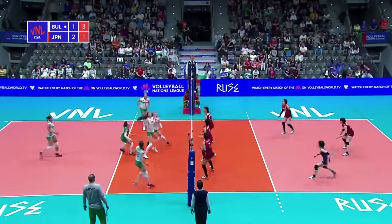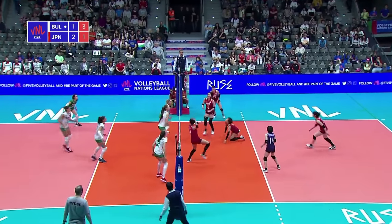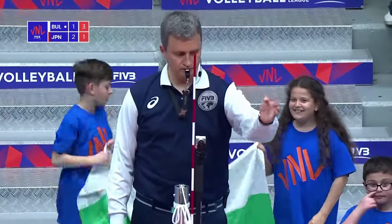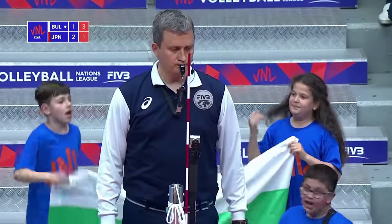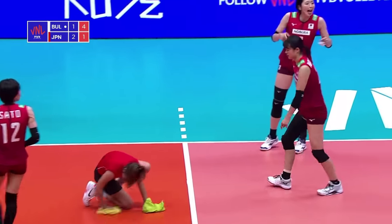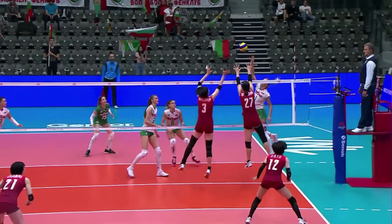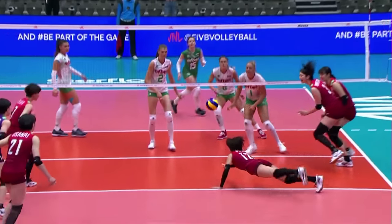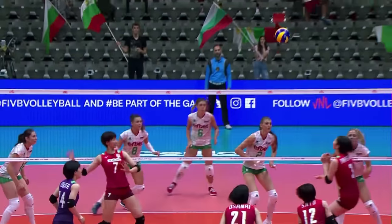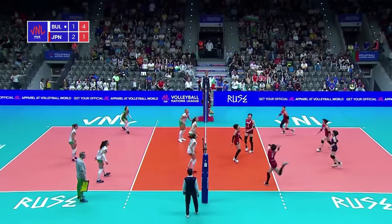Oh my goodness, what a dig by Kobata. And another terrific save, this time from Sato, but she didn't get a clean contact. In fact, it's a double contact ruled by the referee. And it's Bulgaria. Four unanswered points they've posted. Sato with a terrific effort, ultimately in vain.